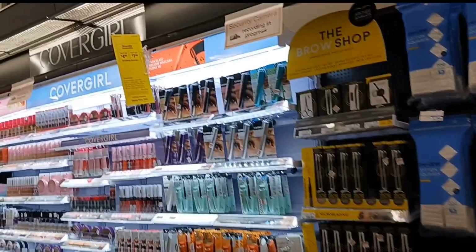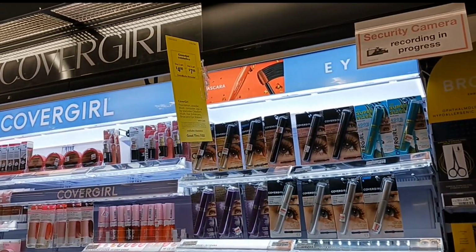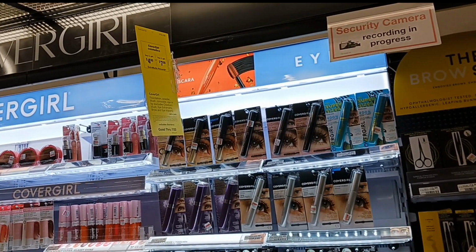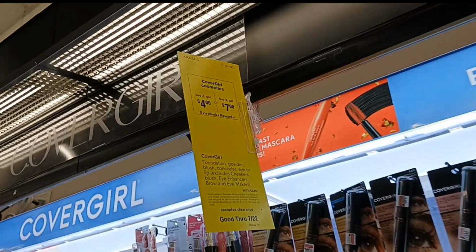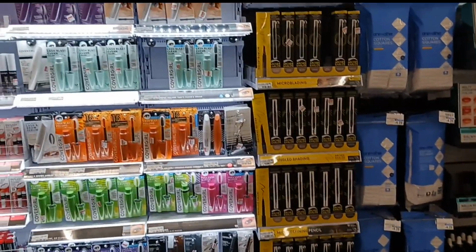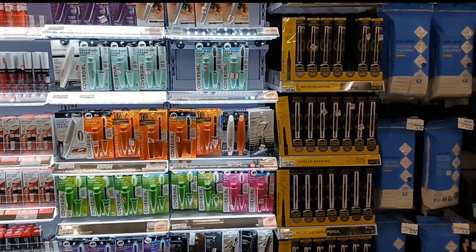All right, guys. So, we are going to start off with Covergirl. It is on a tier promotion. It's either buy 2 get 4 or buy 3 get back 7. This is our first deal that we're gonna do because it's making us the most money.